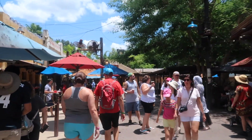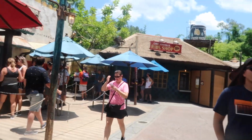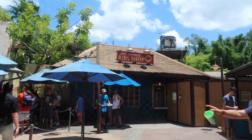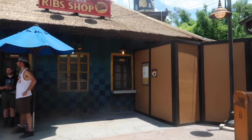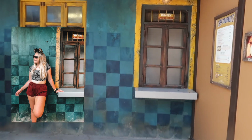Okay, heading straight on in. We're gonna go all the way to the back. Pro tip, it's better to come here after dinner time because then there's no one around. So first off, there is this blue checkerboard wall. I have a photo here. I think it's really cute.